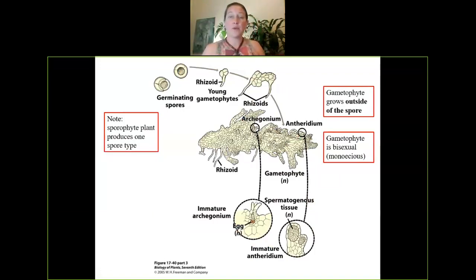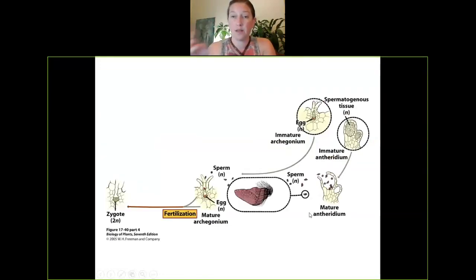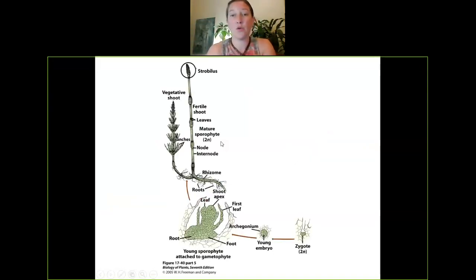So, the sporophyte plant only makes one spore type. The gametophyte plant grows outside of the spore, just like we saw with almost all the other plants except Selaginella. And both male and female sex organs are on the same gametophyte plant, so we say that they are monoecious. Egg and sperm are going to come together, fertilization. 2n zygote is the product, which is the baby sporophyte plant. And that's going to grow via mitosis, and you're going to be back to your full mature sporophyte plant.